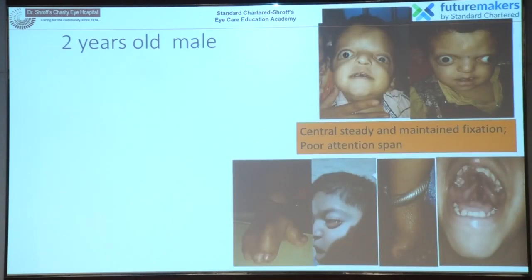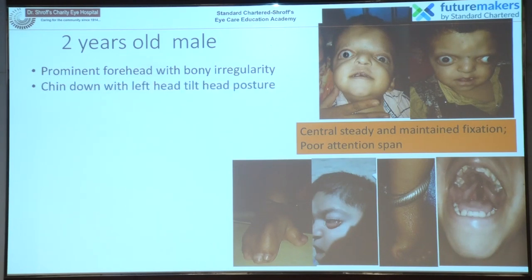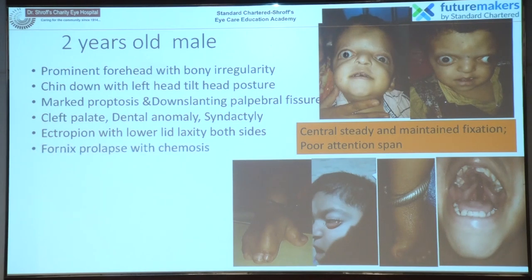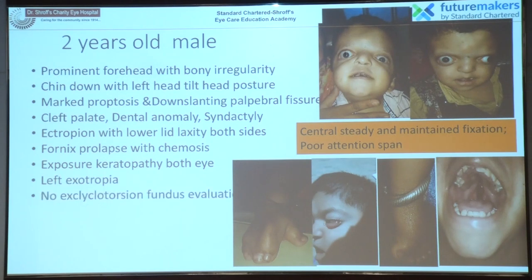This was another 2-year-old male who presented to us with his parents, and we see a number of features here. On examination, he had central, steady, and maintained fixation, but poor attention span. What we see in these pictures is a prominent forehead with bony irregularity, chin down with left head tilt, marked proptosis, downslanting of palpebral fissures, and cleft palate, dental anomaly, syndactyly, ectropion with lower lid laxity, fornix prolapse with chemosis and exposure keratopathy in both eyes, left exotropia, no excyclotorsion on fundus, and no evidence of disc pallor.